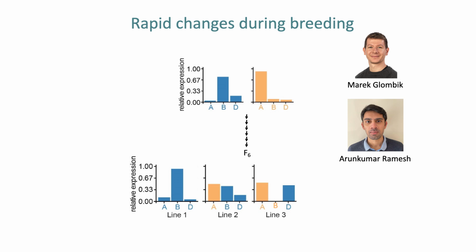We can also get cases where the A, the B, and the D are inherited from different parents. If you look particularly at line 2, you can see that the A copy is reasonably highly expressed, and it's inherited that copy from this orange parent that had quite high expression of the A. Then we've got the B copy, which is again reasonably highly expressed, and that's from the blue parent. And the B was quite highly expressed, that makes sense. And then the D is a bit more lowly expressed, and that came from the blue parent again. So that seems all to make sense. And then we also have the same case in line 3, so high in the A because it's from the orange parent, and then reasonable expression in the D from the blue parent.